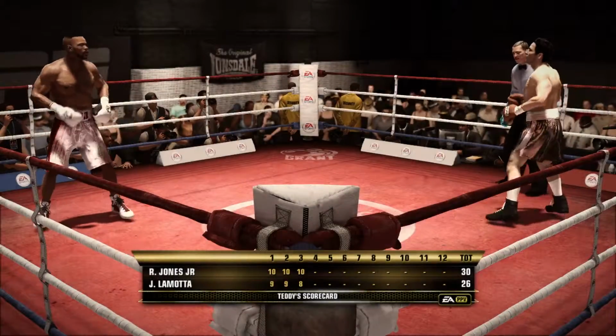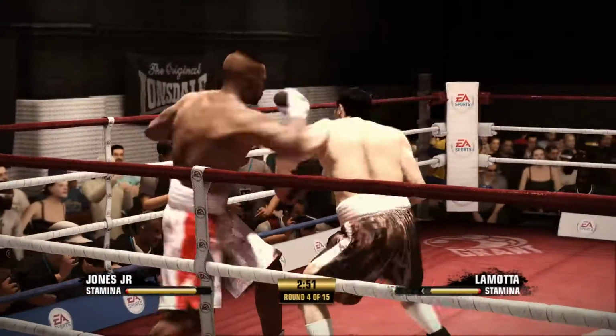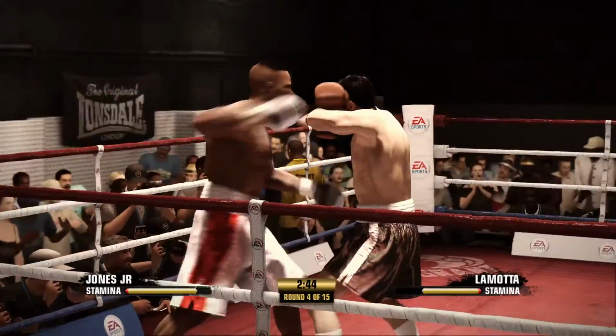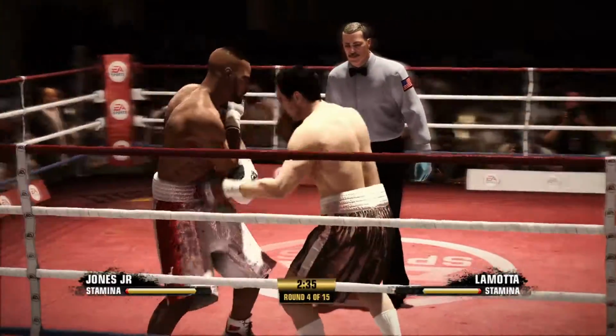Round number 4 is underway. Teddy's got it a clean sweep. Roy Jones Jr.'s taken the first 3 rounds. And Teddy, it's not always the number one indicator, but in this case, he's simply just throwing more punches, and that's why he's up on your scorecard. Yeah, Joe, he's keeping his opponent defensive, and he's not allowing him to do anything back.